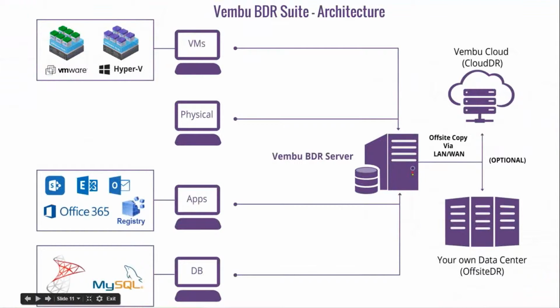So this is the architecture of Vembu BDR Suite, where we have a Vembu BDR server software installed on a server machine, where you have the storage connected to it, and using the centralized Vembu BDR server, you can back up VMware and Hyper-V environments. You can back up physical image backups and perform backup of Office 365, Google Apps with SaaS backup, and you can even perform backup of applications like Exchange, SQL, SharePoint, MySQL to the common BDR server.